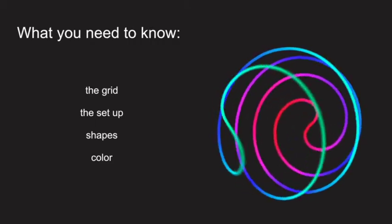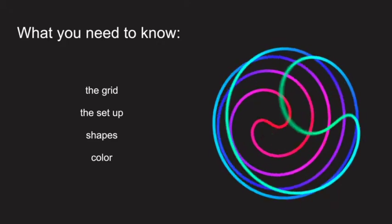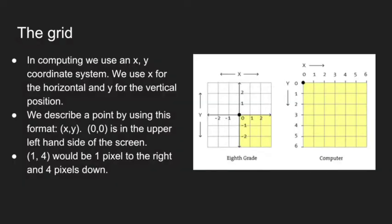You're going to learn about the grid, how to set up your code, how to create shapes and manipulate color, and how to use mouse input to make your art interactive. Let's start with the grid. In computing, we use an x-y coordinate system. We use x for the horizontal and y for the vertical position. We describe the sketch size in pixels. You can think of pixels as tiny squares that make up your screen. Coordinate 0, 0 is on the upper left-hand side of the screen. Coordinate 1, 4 will be 1 pixel over to the right and 4 pixels down.